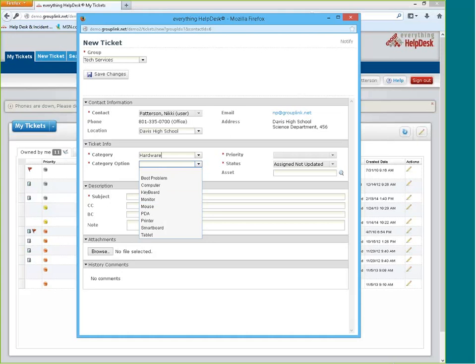And so based on what they choose up here will be determined what is in the drop-downs in here, based off of obviously group or department that you would have. Now, I can come in here and I can choose boot problem, or let's say I choose keyboard. I mean, there's a bunch of different options when it comes to what you want to choose.